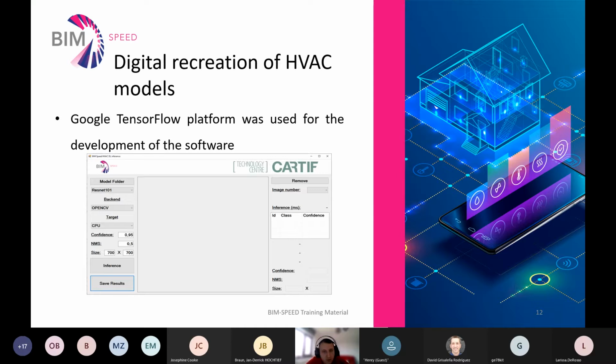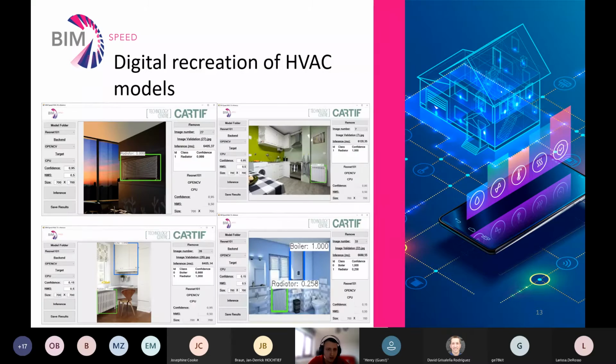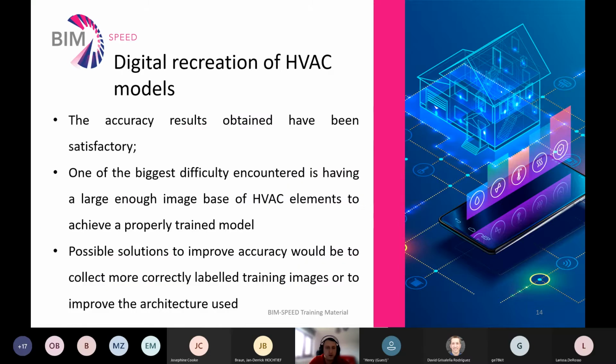For this tool, the Google TensorFlow platform was used. These are some screenshots from the software that our partners Cartif developed. Like you see, it's looking only for radiators and gas-fired boilers. The accuracy results obtained have been satisfactory.